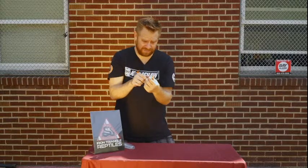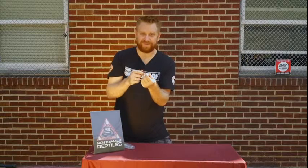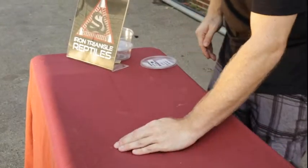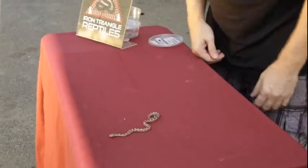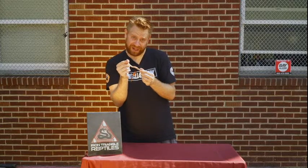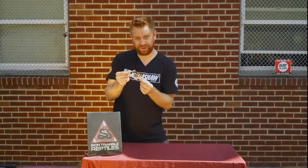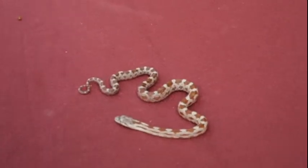Now we've got this black rat snake, het for leucistic, eats live mice. Female, ID number BRS0220F01. Now we've got another black rat snake, het for leucistic. This one's a male, $100 plus shipping, eating live mice.